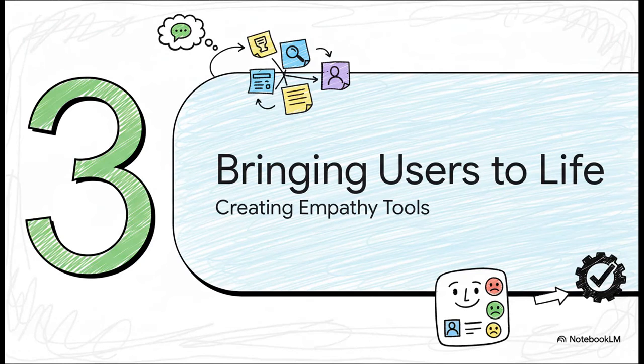Okay, so having themes is great, but they're still kind of abstract, right? To make sure the team never, ever forgets the human being behind all this data, the next step is to turn these patterns back into a story someone can relate to.